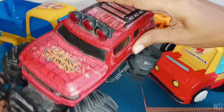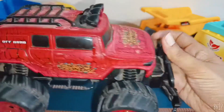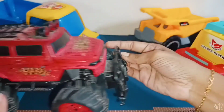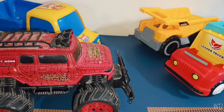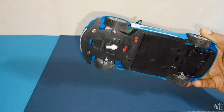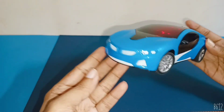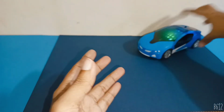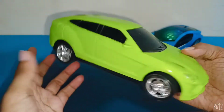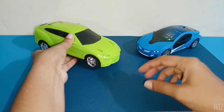Here comes the monster truck. Look how huge the tires are. You can climb over mountains. A monster truck, yeah. No, it's not a Lamborghini, but it runs on batteries. Bling, bling, bling. Want to see one more? There you go. A luxury car. It runs on battery, but the batteries are dead.